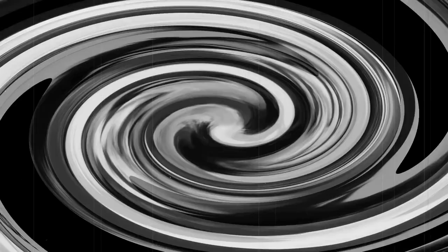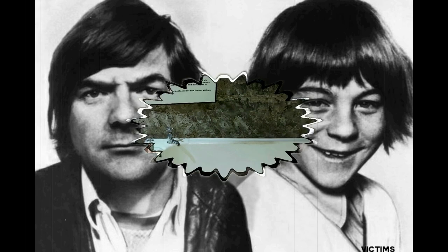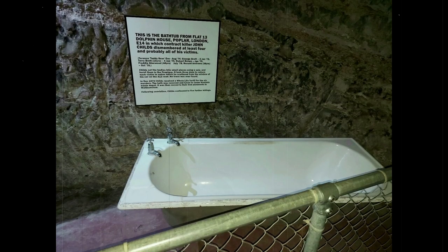The last exhibit is an old bathtub. At first, it seems out of place until you read the sign next to it. This bathtub was removed from the home of John Childs. That name may not be familiar to you, it isn't for many people. John Childs is an English serial killer, professional criminal, and contract killer who murdered at least six people, including a child. Childs was known for his absolute lack of empathy and brutality. Childs dismembered at least four, but probably all of his victims, in this very bathtub. After learning that, the bathtub becomes one of the most fascinating items in the museum.